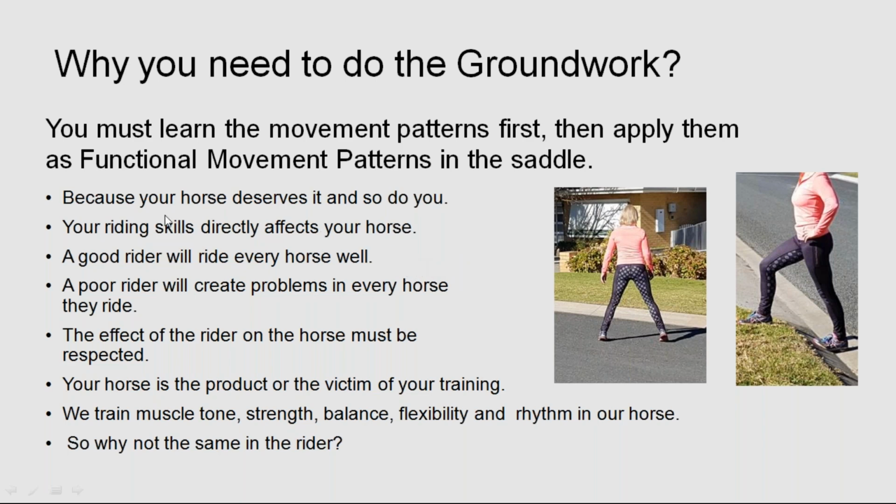Now, we do this mainly and primarily because your horse deserves it. And so do you. We spend a lot of time, energy, money, passion on our riding. We really do want to be the best that we can be.